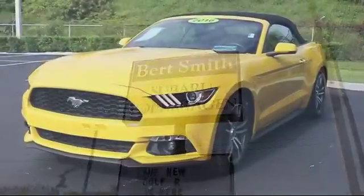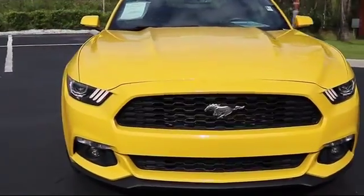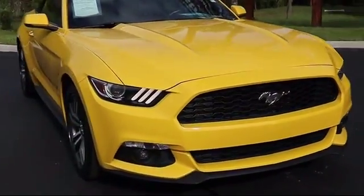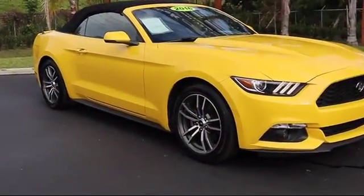It comes equipped with air conditioning, traction control, CD player, power windows, side airbags, rear defroster, and much more.